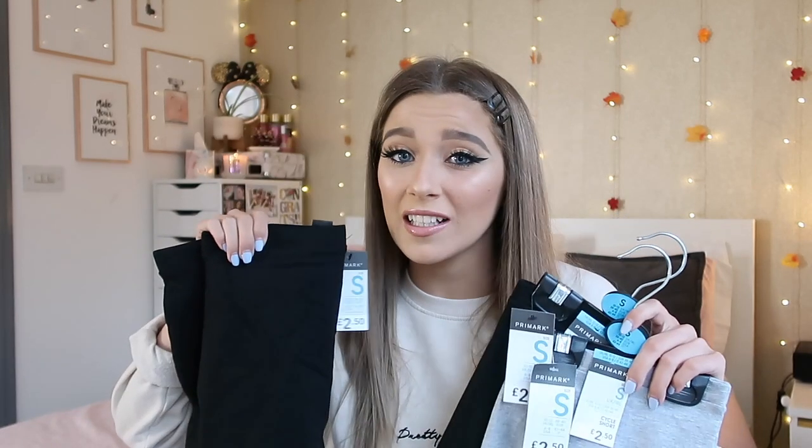And Primark cycling shorts are just so good. If you want a pair of cycling shorts that aren't see-through, I've got some from Pretty Little Thing and they're the most see-through things I've ever tried on. Even the black pair you can see right through. So these are the best cycling shorts I've ever found. I got them all in size small, like I said, and they were £2.50 each. £2.50, you literally cannot go wrong with that.